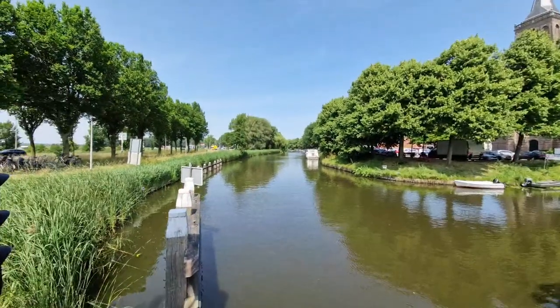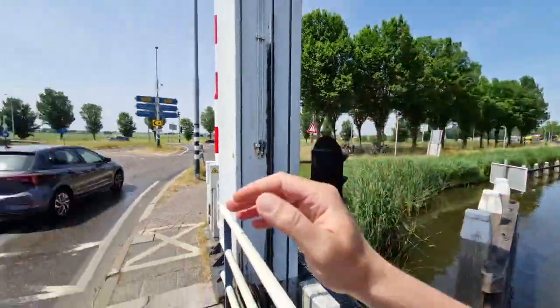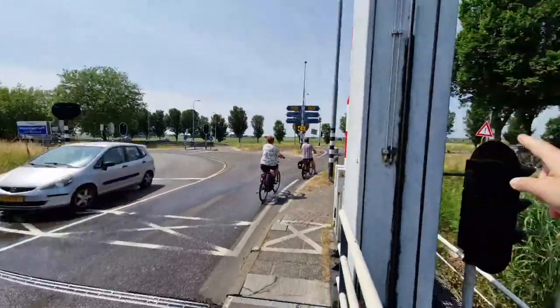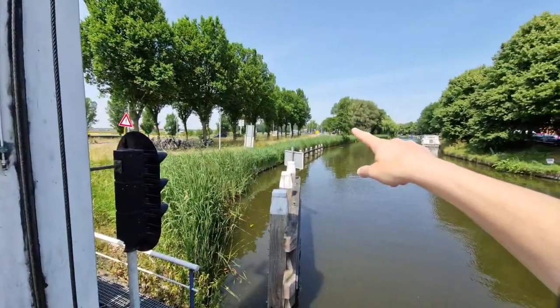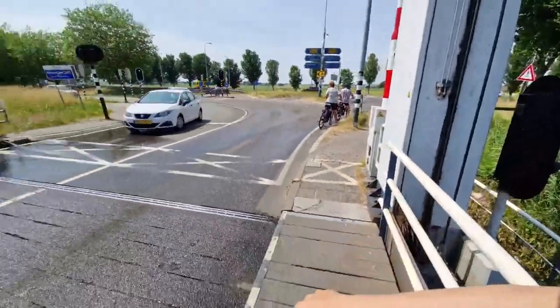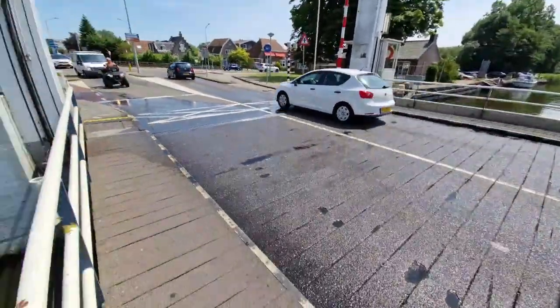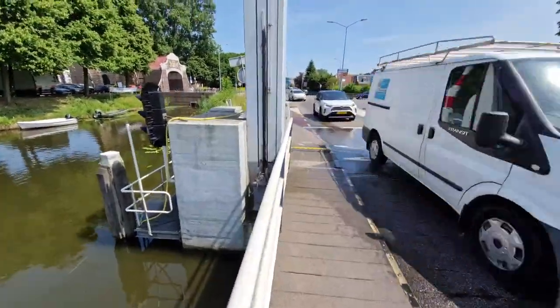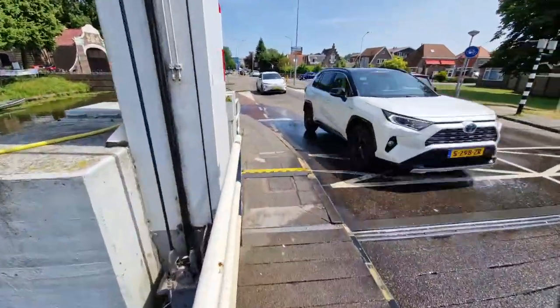You will see soon. And if you come by bus from Amsterdam Central Station, you will be getting off from there. There's a bus station over there, and you will walk to this bridge like me. As you see, the bridge is too hot because of the temperature.